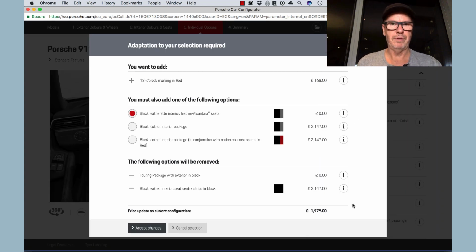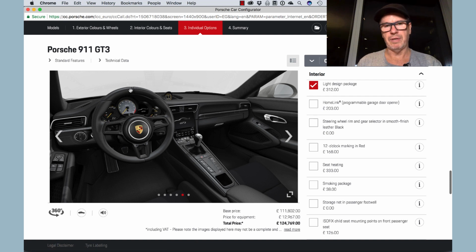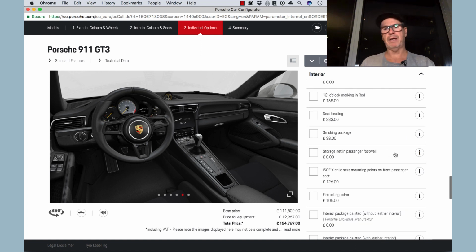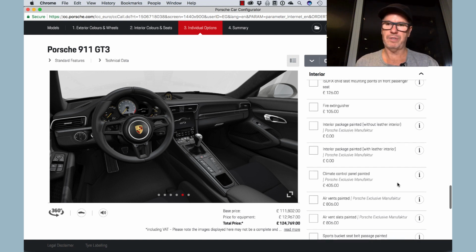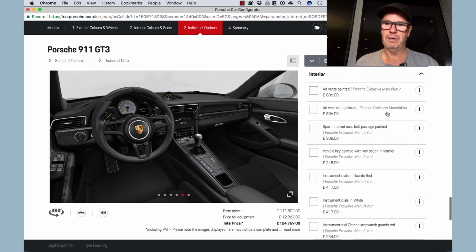See, this is the problem. When you go to tick this, it says that you have to remove the touring package and the black leather interior. So we'll say no to that. So you can't even get the marking in the touring package. Interesting. Seat heating I would leave out. Smoking package I would leave out. Storage net in passenger front footwell, forget about those things. Fire extinguisher, forget about that. In fact, most of these here, I would not.